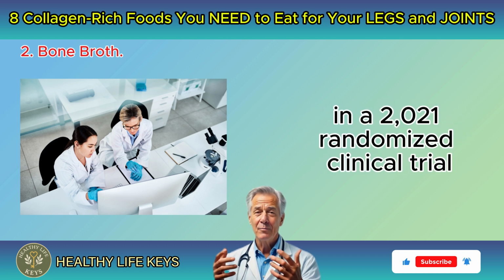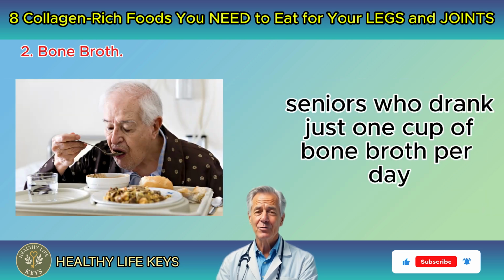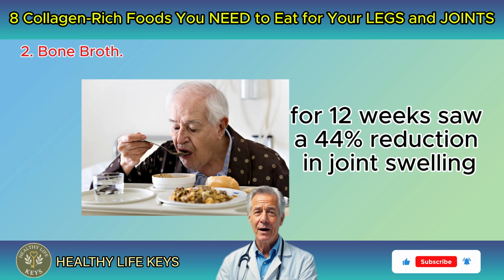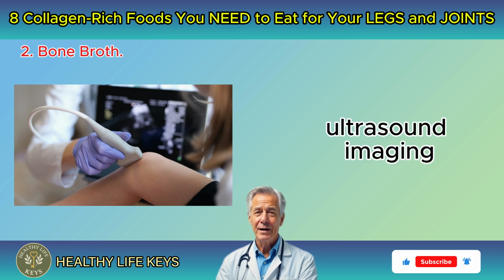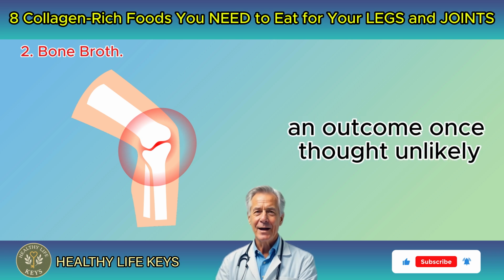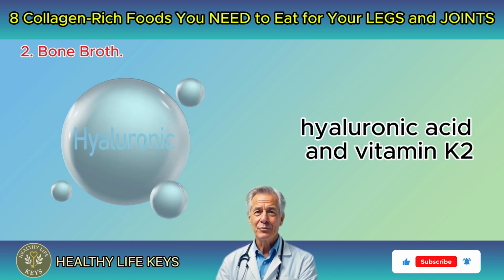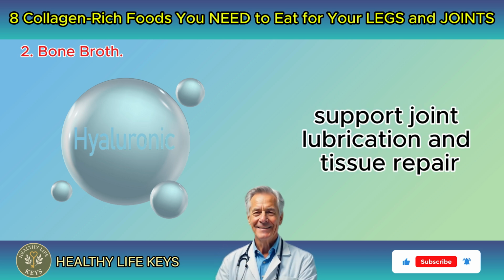In a 2021 randomized clinical trial published in Clinical Interventions in Aging, seniors who drank just 1 cup of bone broth per day for 12 weeks saw a 44% reduction in joint swelling and a 38% improvement in mobility. Ultrasound imaging even showed thickened cartilage in the knees, an outcome once thought unlikely without medical intervention. Bone broth also delivers glucosamine, hyaluronic acid, and vitamin K2, all of which support joint lubrication and tissue repair.